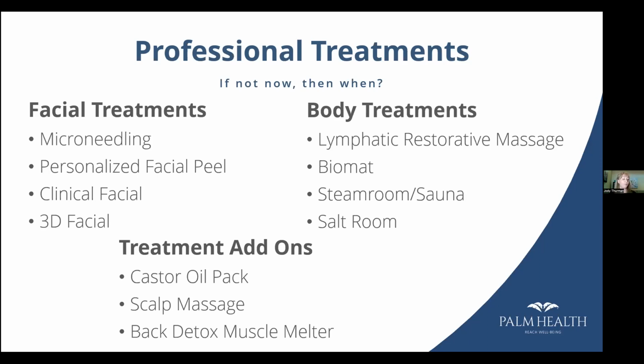Our personalized facial peels, it's a simple pain-free procedure that improves the skin tone and texture. It's customized to meet your goals, which you can address fine lines and wrinkles, acne, or improving hyperpigmentation to give your skin a more even tone. This treatment can cause significant peeling. There may be a few days downtime with this, so you'll want to discuss how aggressive you want to get with your esthetician for that.